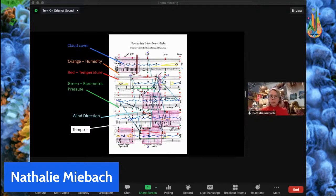And then I would take that score, and everything on here is weather data. So all the dots are either temperature or pressure or wind direction.